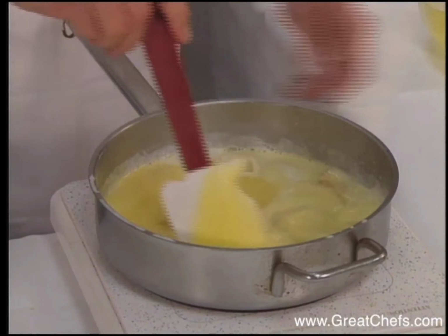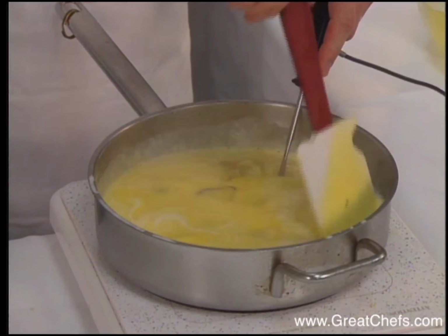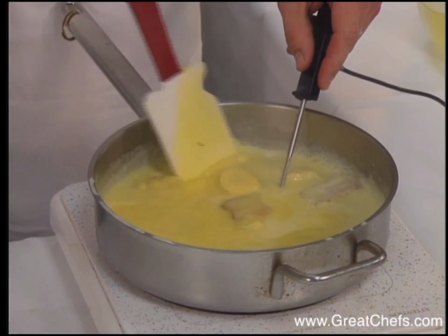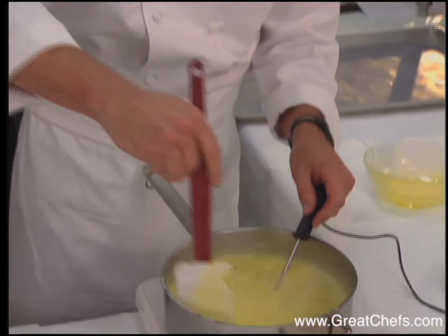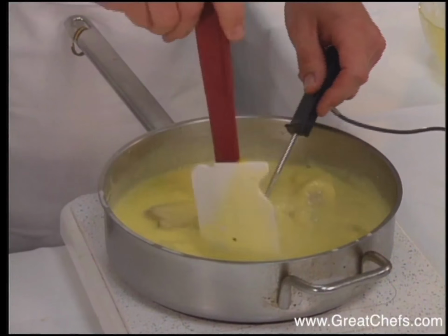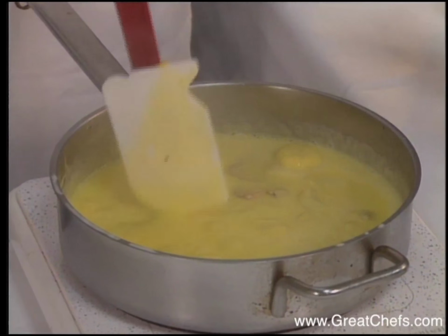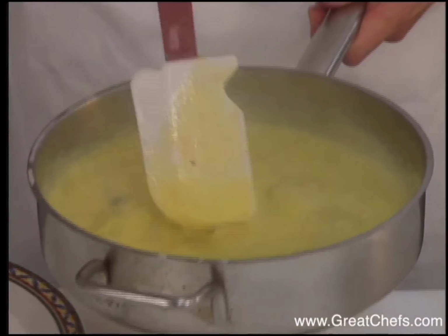And then it's very important that I stir constantly and monitor the temperature so that I don't overcook this. Note the chef's use of a probe thermometer. And when I reach the required temperature, I'm going to remove it from the heat and continue to stir it quickly so that I don't have the opportunity to curdle the eggs.